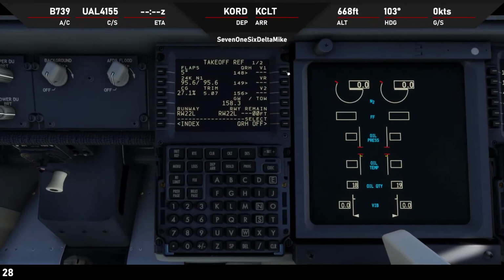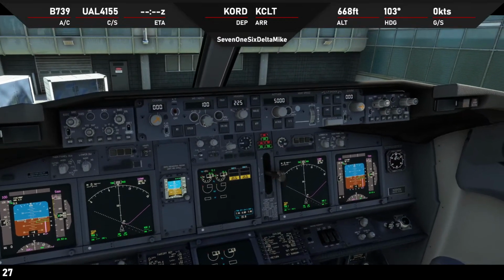We'll get our V speeds in here. V1 of 148, VR of 149 for rotation, and 156 for V2. 156 plus 20 will be 176, so that's what we're going to bug here. We've got a heading of 225, so let's go ahead and set a course here, because that's our runway heading, in case we had to come back, just to get ourselves lined up. 225 set here, and we'll go 225 over here as well. All right, 225 is set.